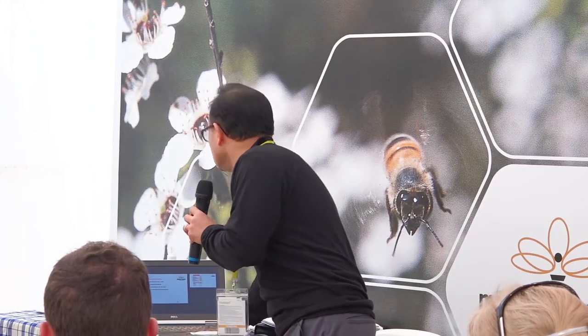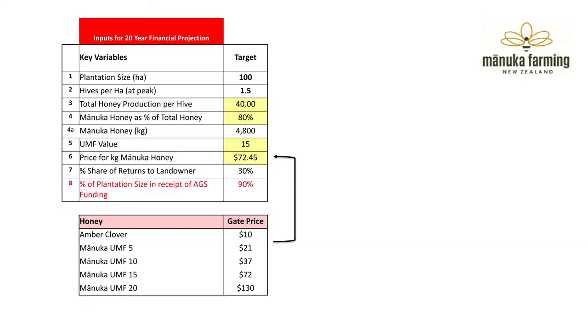Let's look at the variables here. In this case, I've assumed a plantation size of 100 hectares, hives per hectare of 1.5, total honey production per hive of 40, Manuka honey as a percentage of total honey 80%, which gives you 4,800 kilograms of Manuka honey a year, a UMF value of 15.